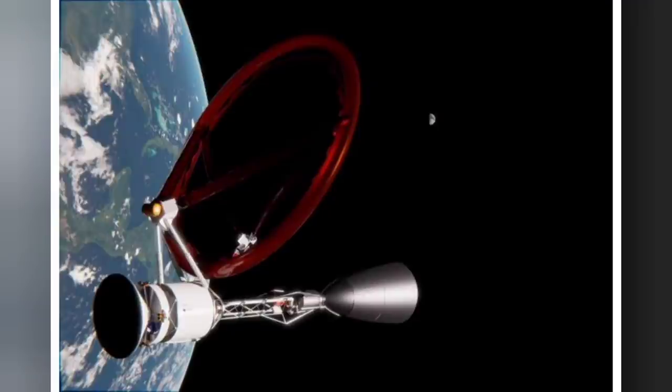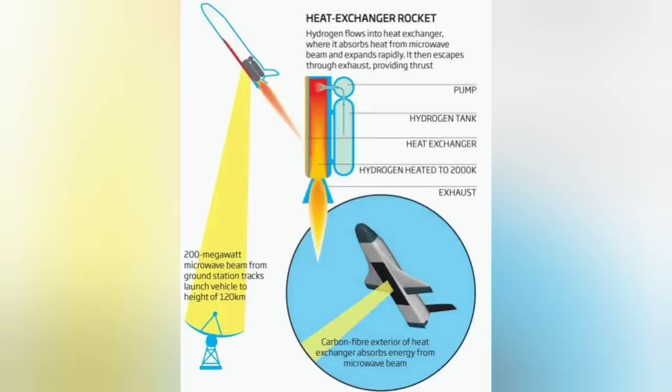Now, you still need a tremendous amount of heat in order to superheat the propellant. Question number one, when you're superheating the propellant, are you also ionizing it? And then secondly, at what sort of temperatures are you looking at and how do you contain them?